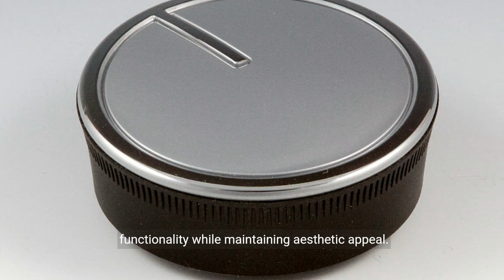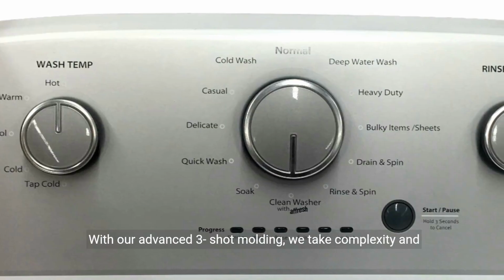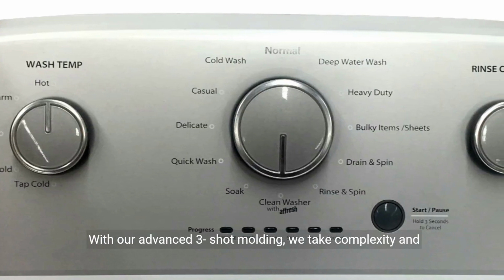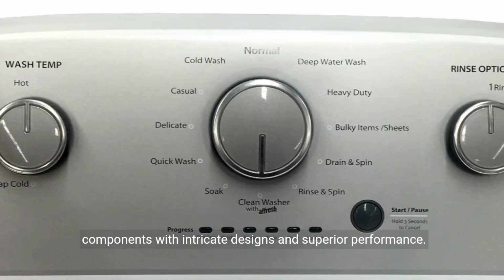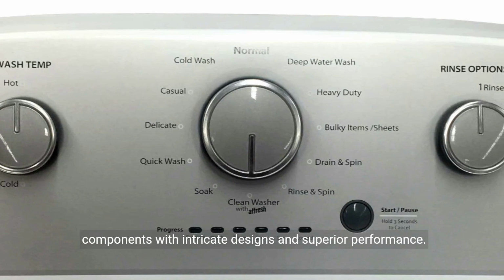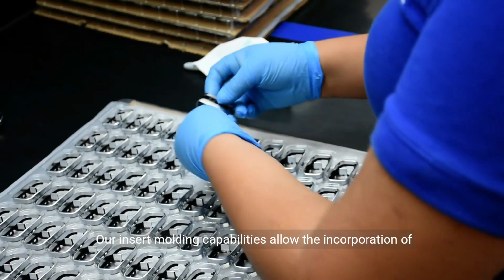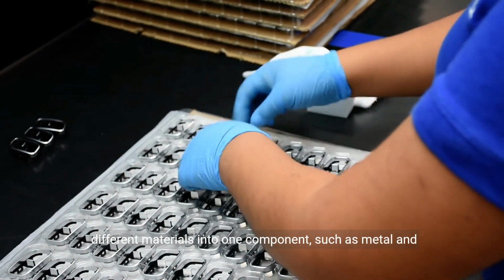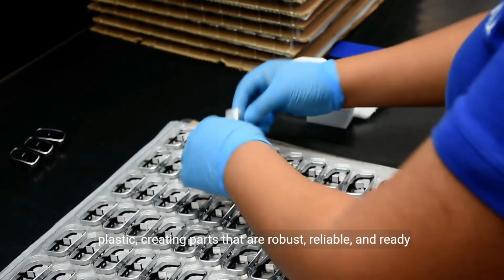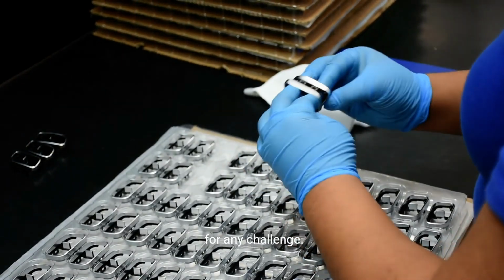while maintaining aesthetic appeal. With our advanced three-shot molding, we take complexity and precision to the next level, enabling the production of components with intricate designs and superior performance. Our insert molding capabilities allow the incorporation of different materials into one component, such as metal and plastic, creating parts that are robust, reliable, and ready for any challenge.